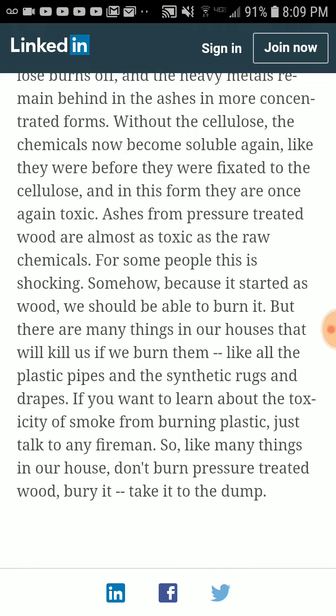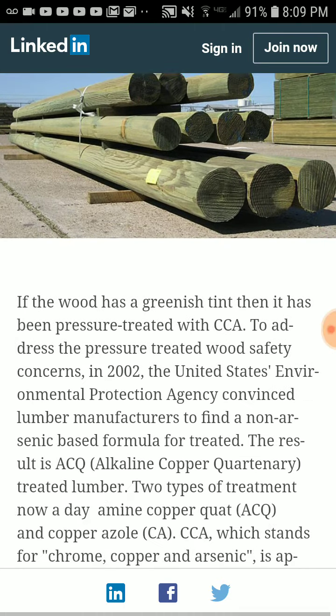But there are many things in our houses that will kill us if we burn them, like all the plastic pipes and synthetic rugs and drapes. If you want to learn about the toxicity of smoke from burning plastic, just talk to any fireman. So, like many things in our house, don't burn pressure-treated wood. Bury it, take it to the dump.